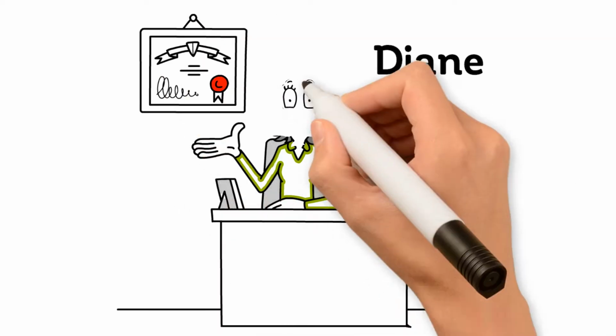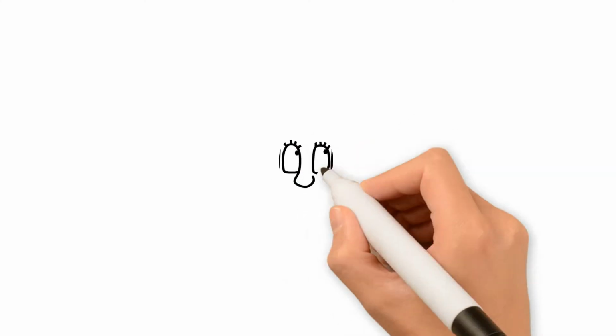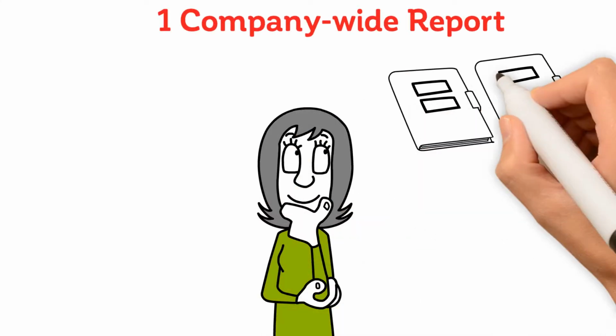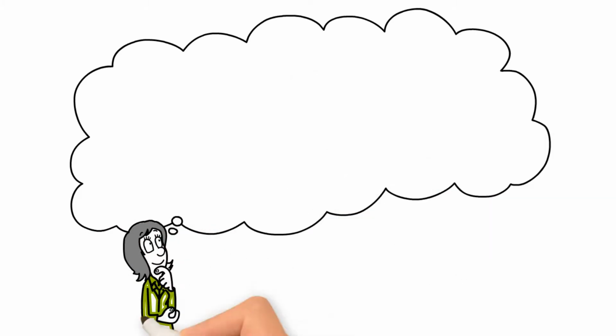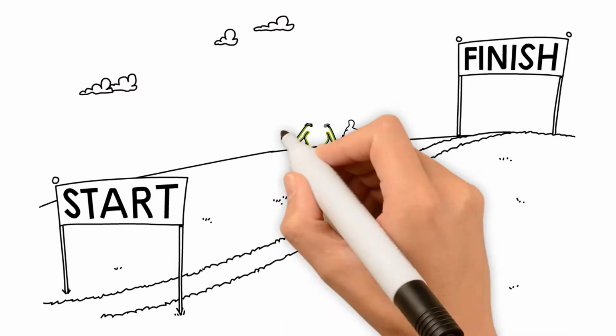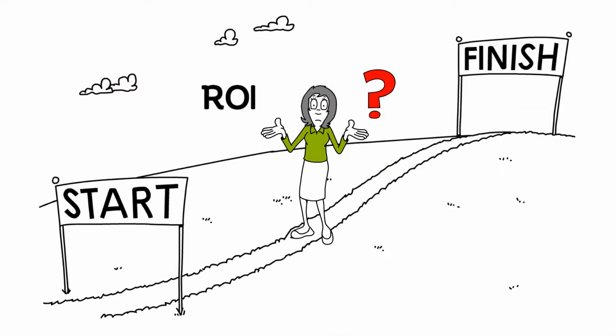Meet Diane. Diane is a successful consultant. She uses a variety of individual and team assessments, but she wishes there was an assessment that could collect and analyze company performance in one comprehensive report. Diane doesn't have a tool that accurately identifies critical company-wide issues. Diane also doesn't have an effective way to quantify and demonstrate the value and impact of her work.